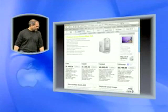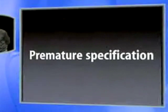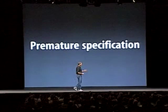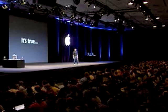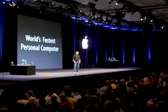We internally, one of the folks internally had a great name for this. He called it premature specification. But I am here today to tell you that it was a mistake, and it's true. But it doesn't even begin to tell the story that we get to tell you right here and now. We are delivering today the world's fastest personal computer. It's amazing.